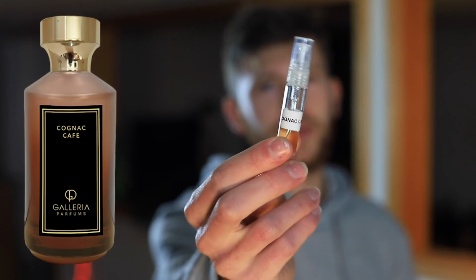This one smells great though, really interesting. All right, moving up next we have Cognac Cafe. Very excited about this one. I love coffee and fragrances. I love cognac and fragrances. This is the best of both worlds.